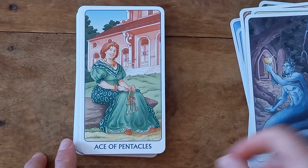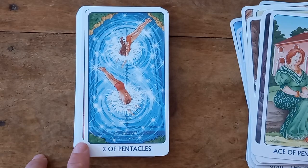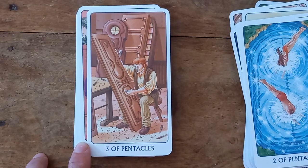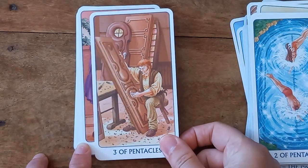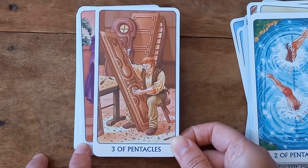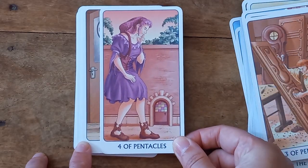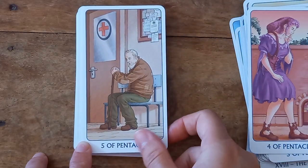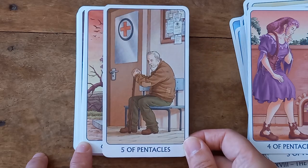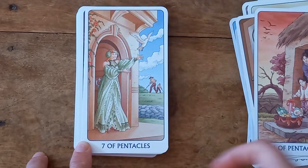Ace of Pentacles. Ah, key to the house. Two of Pentacles. So 3. Just being creative. 4. You're not going to fit through that door. 5. That's an interesting take on the 5, isn't it? Very relatable. 6. That's cute, Charity.